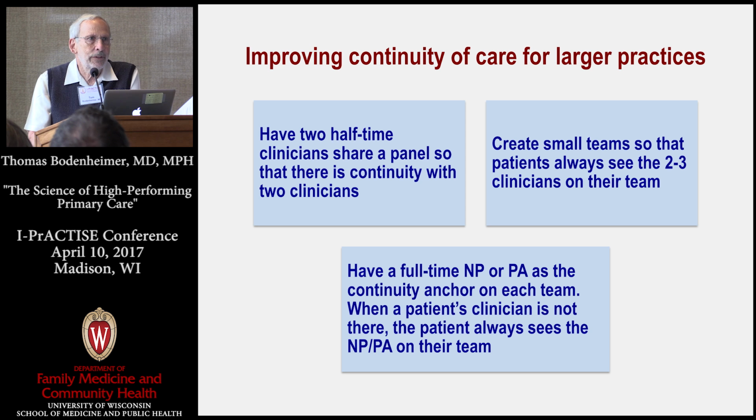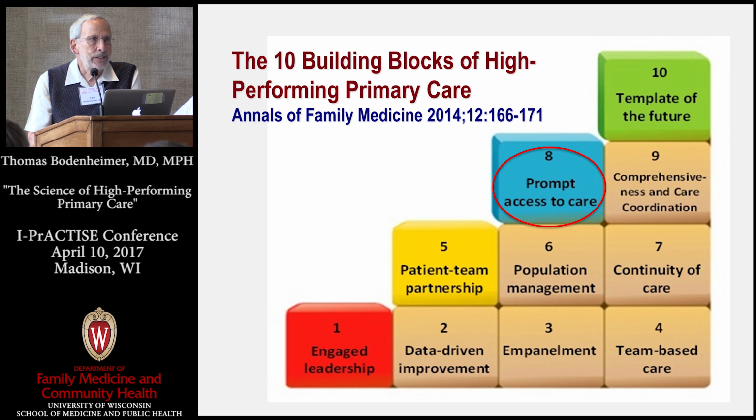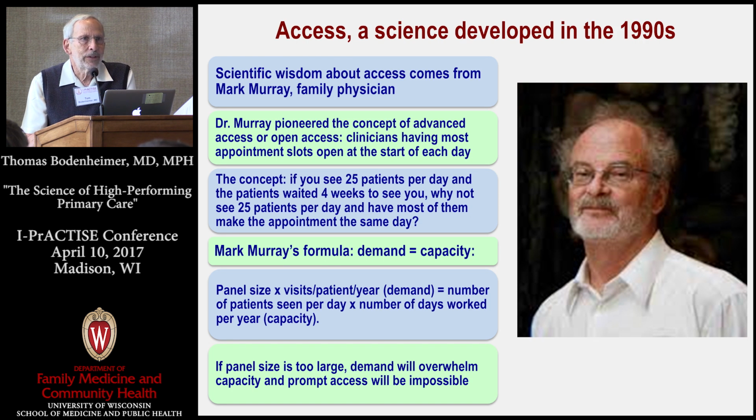So again, continuity of care, we know what the metric should be. We know that people should be measuring that metric. But then there's a lot of work to be done, how to improve continuity of care in the part-time syndrome that we live in. Access is another area where there's been a lot of work done. And again, we have a scientist who really developed this work, who is Mark Murray, who's a family practitioner in Sacramento, California.